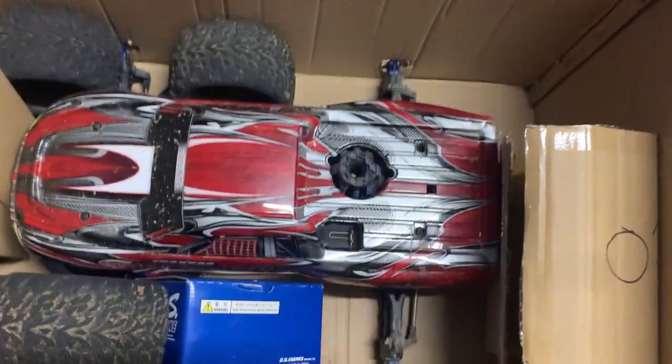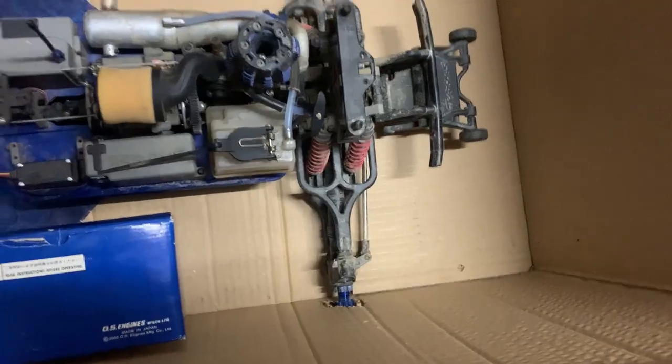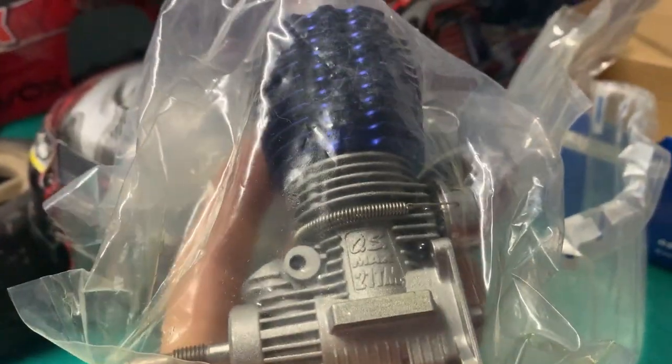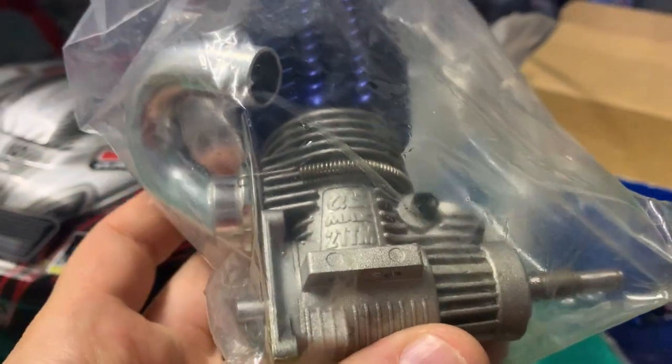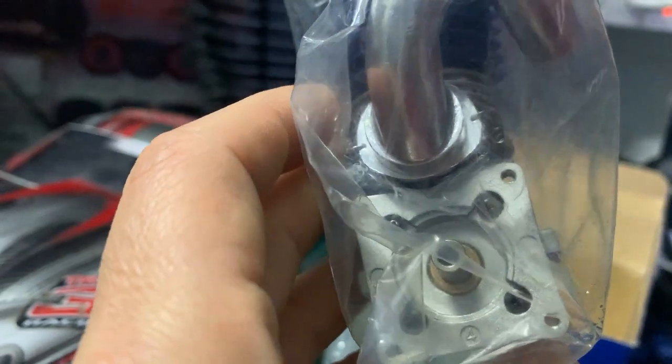Oh yeah. Two body shells. Good condition. The beautiful TMaxx. OS21TM. Ooh, it's a little baby OS21TM. The very short shaft. The header is on there. And the TMaxx.